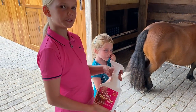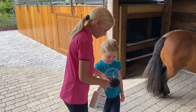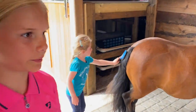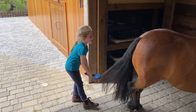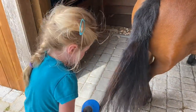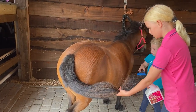Detangler, like what we used yesterday, and we're going to use it on Darcy. Darcy hates any spray, so I'm just going to spray it onto the brush, and then Florence can spray it, put that onto her tail there. And Hattie doesn't mind being sprayed. You're doing a really good job, Flo. Is it a bit tangled? Yes. We're going to give it a try on her tail because she can't really feel the bits on her tail.